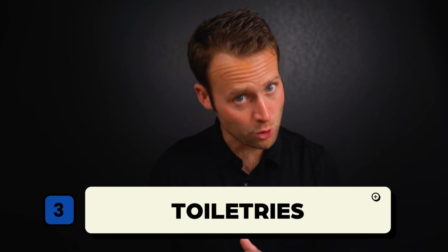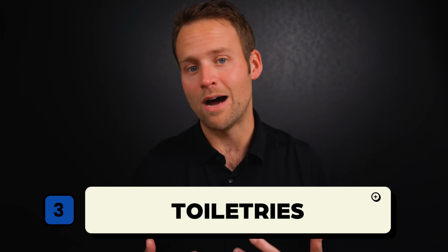Toiletries. When it comes to toiletries, personally, I'm about as basic as it gets. My wife, Allie, has perfected the art of packing everything a woman would ever need to feel beautiful in a carry-on only, TSA-compliant, state-of-the-art way. If you want to see that, I will link one of her videos and you can check that out.